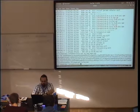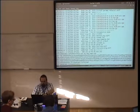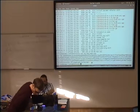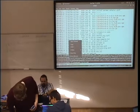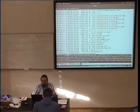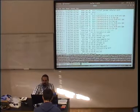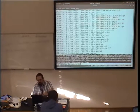One of the things you need. Is that true even if my key is in my keyring? Yes. We don't support keyrings. It has to be files and it has to be passwordless.